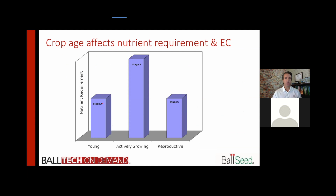Okay, so young plants, you can see on the chart here in front of you, don't need a lot of nutrition compared to an actively growing plant. So we would want a lower EC to get started with that crop. Okay, they still need all the nutrients, and they need them in the right ratios. So not withholding feed, but providing at a lower concentration is important. And then when we get to that actively growing stage, say this is that transplant stage to almost finished stage, the nutrient requirement is higher. We can have a higher EC in our soil and then provide the plant all the nutrients we need.